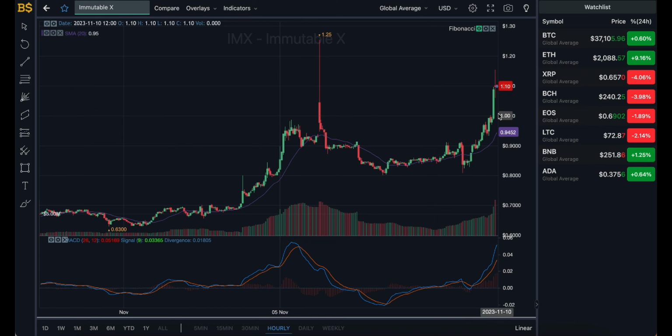Again, it may not seem like a major pump from where it is at the moment, because I am taking into consideration the red days in between as well. It is very likely we are going to see a little bit of a step back over the coming days, over the weekend and early next week, before it slowly starts to gain value back up to about $1.10 to $1.15 to $1.20 by the end of next week is where I'm expecting Immutable X to be trading.